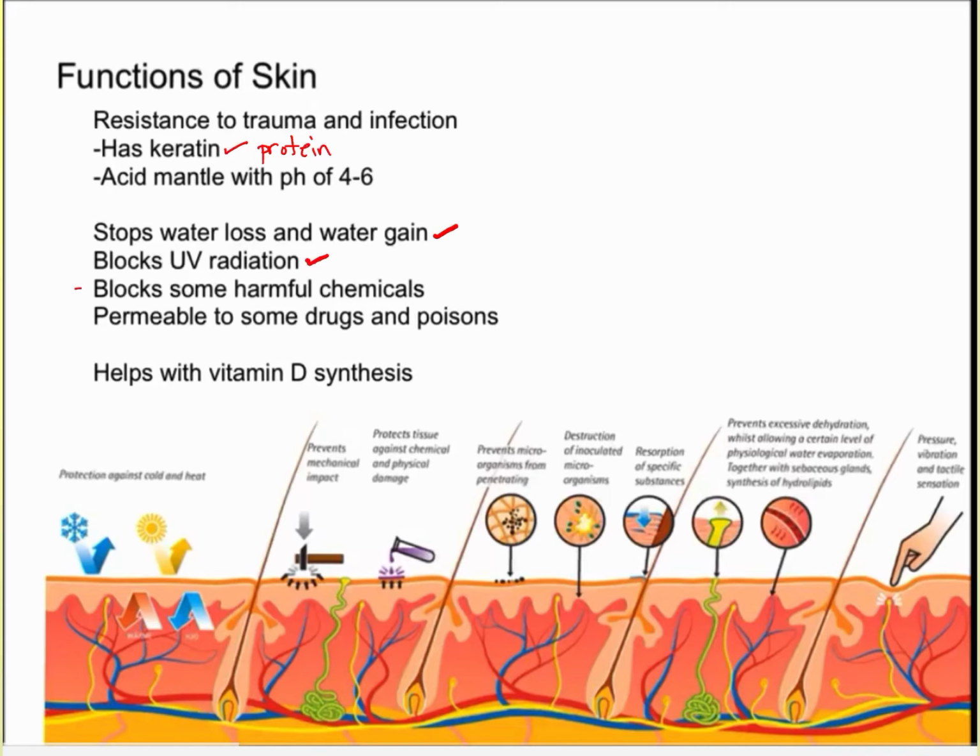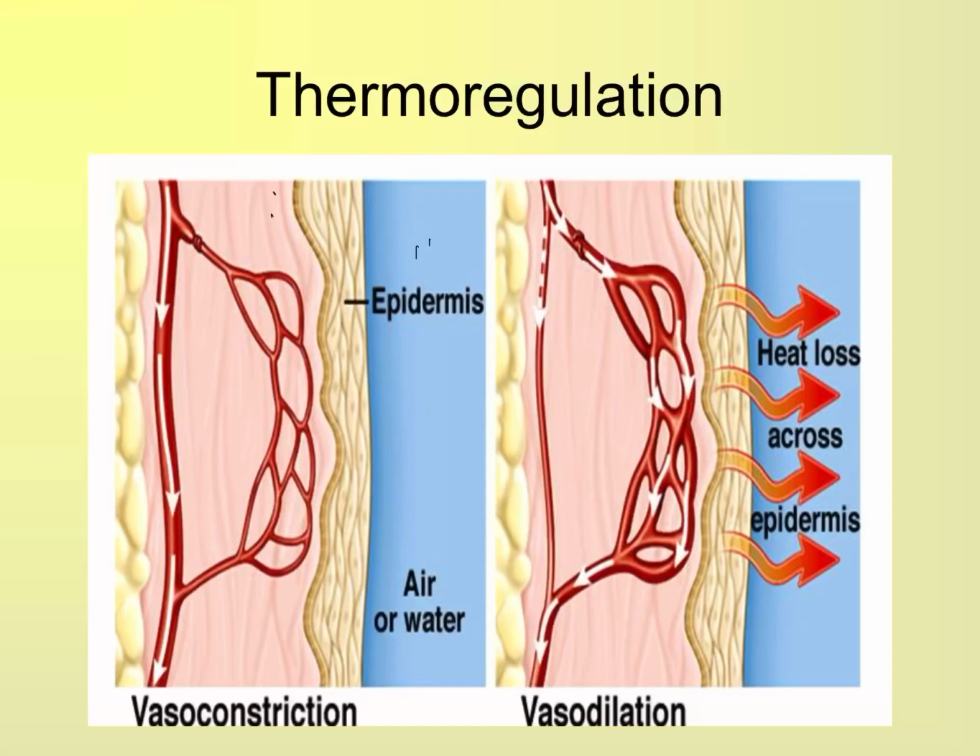And it helps with vitamin D. And as well as having a lot of sensory receptors right here. So let's take a look at the outline.